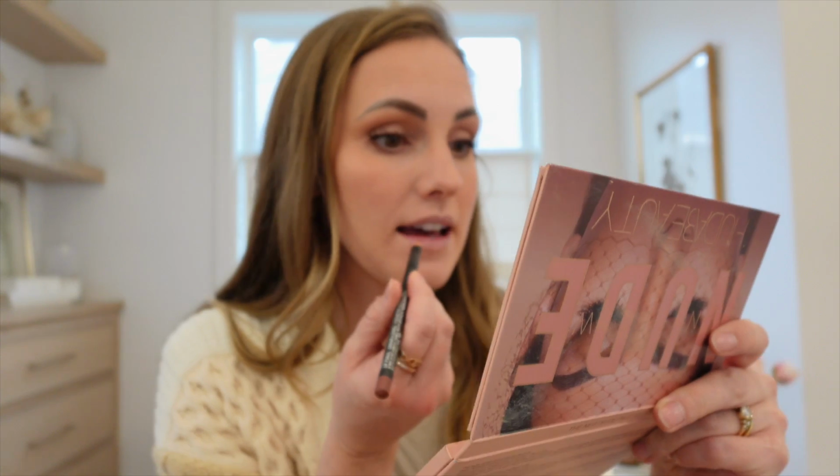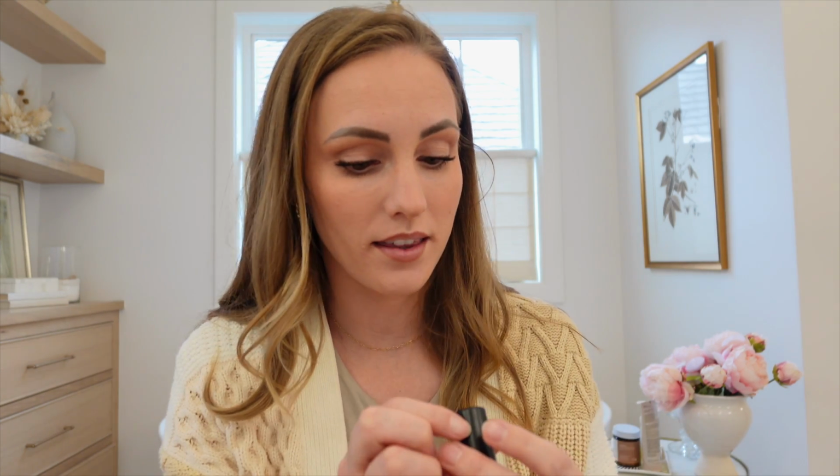But this is the lipstick I'm gonna do, and then I'm pretty much done. This is the MAC Whirl lip liner, and I do this every day. It's the only shade of lip liner I have. And then I will go in with a MAC lipstick. This is Peach Blossom, and I'm done.